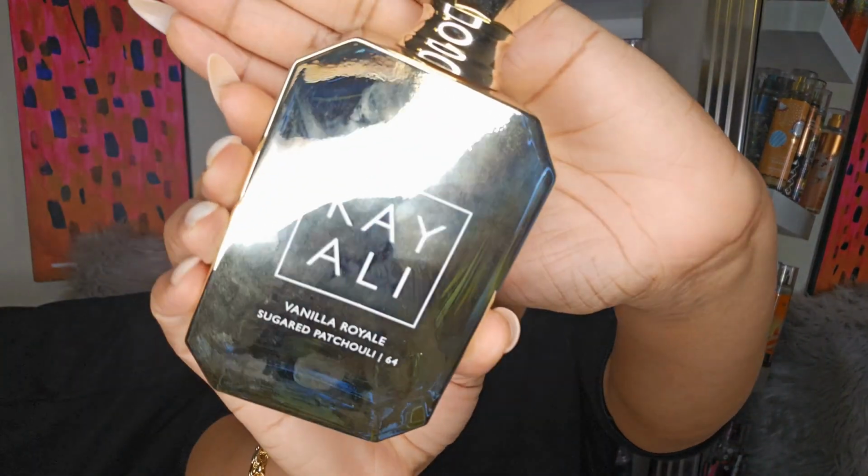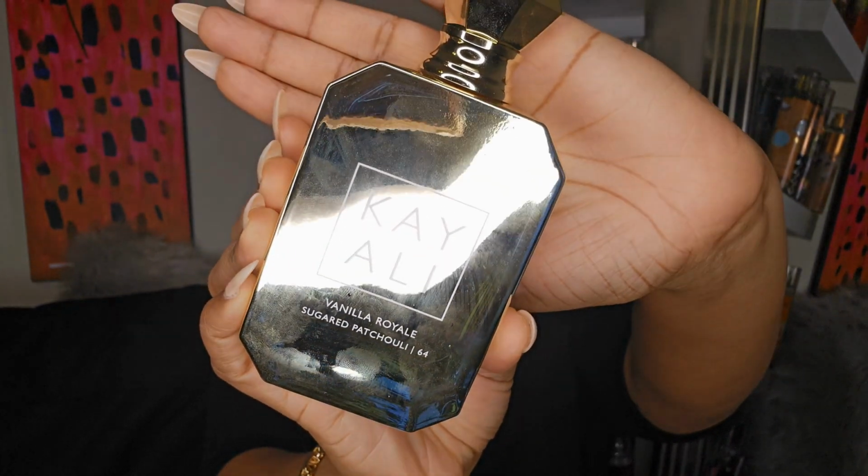Okay, so we are making quick work of these fragrances, honey. So the next fragrance that I have is Kylie Vanilla Royale Sugar Patchouli. Isn't that a mouthful, girl? I have had this fragrance for quite some time now, and if I'm being honest, this is one of those fragrances that I had to let marinate. I had to let it sit for a minute for me to really sense all of those notes and really vibe with the fragrance, to be honest with you. Because this is a patchouli bomb, and then it's a oud note in it, and it carries, honey. When I say carries, this is a very intense perfume.